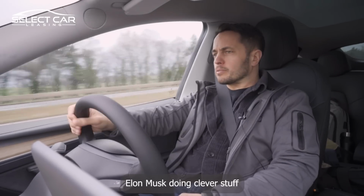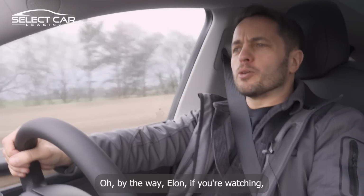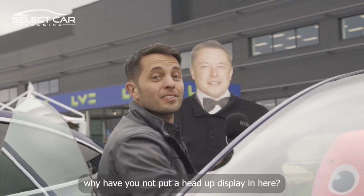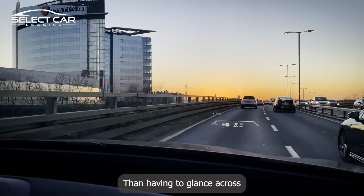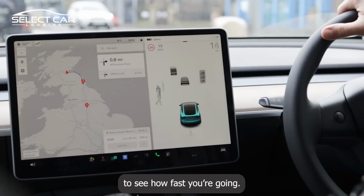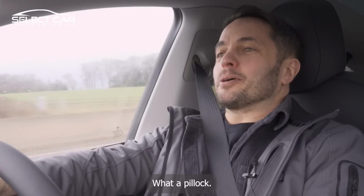Elon Musk doing clever stuff on his computer and tweeting about it. Oh, by the way, Elon, if you're watching, why have you not put a head-up display in this? That would be so much more useful than having to glance across at the center console to see how fast you're going. Thanks, Elon. Cheers. Appreciate. Did I say appreciate? What a pillock.